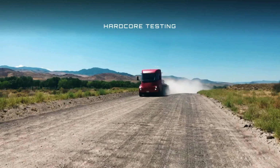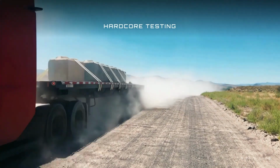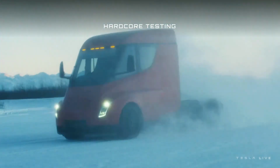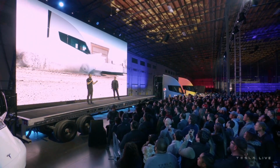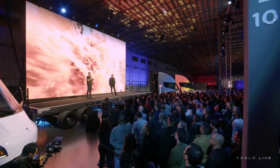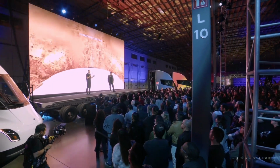We've driven Donner, we'll talk a little bit more about that in a moment, but we've been through hot, cold, snow, rain. We've been putting this thing through all its paces in the lab as well as in the real world. The simulation team has been doing an incredible job of being able to scale all of that on the virtual side.